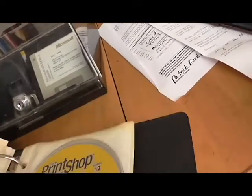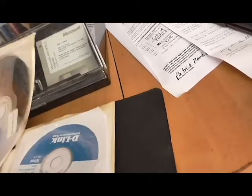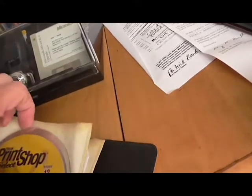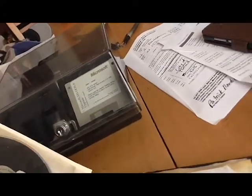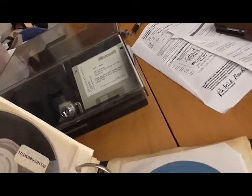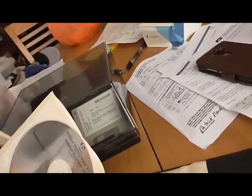Some Print Shop with ClickArt. It came with a computer. There's something behind it, but if it's no more interesting than Print Shop, then actually it might be. I don't know how to mess with that stuff. There's a system restoration CD from Windows 95. So that actually is like a P5 120, 133, that kind of era, maybe 100.